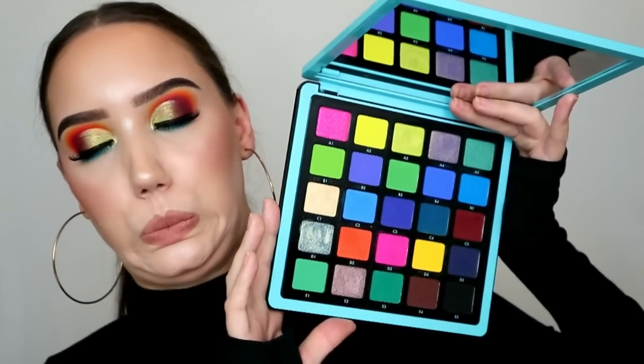£68. So as with Volume 1, you get 25 shades of eyeshadow and they're numbered and lettered, so it's like A1 to A5, E1 to E5. I like that system. It's really easy to be like, oh, I'm just gonna chuck on E4. Do you know what I mean? Struggle to come up with a name and number there.